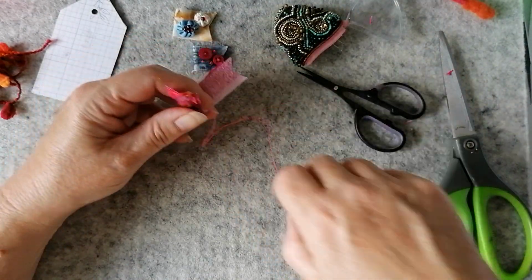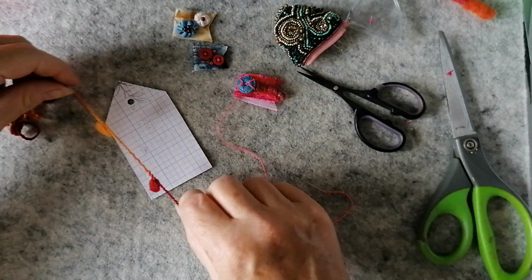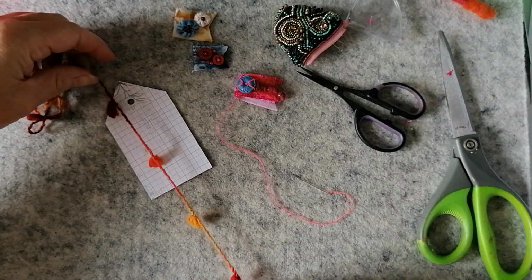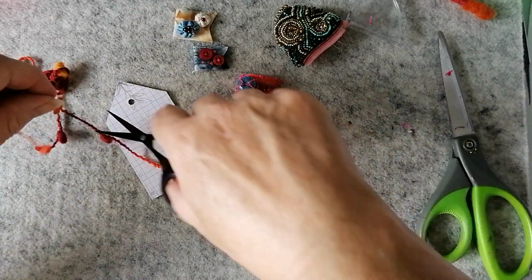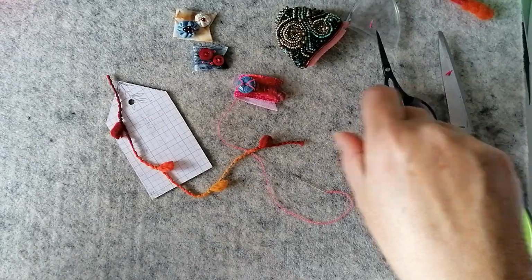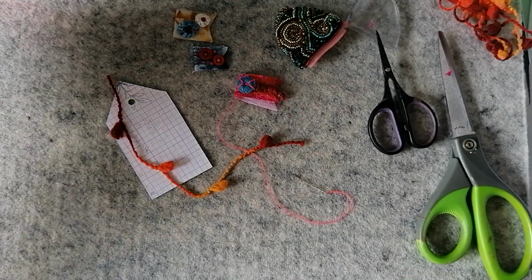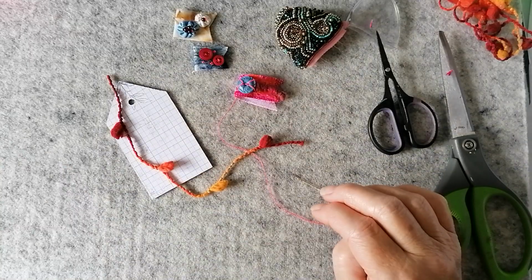Right, I'm going to leave that needle in there. Let's sort out this. It needs to tie around the back, so I need to cut a good length. Okay. Thank you for that, Leanne. That fibres are going to go really well.